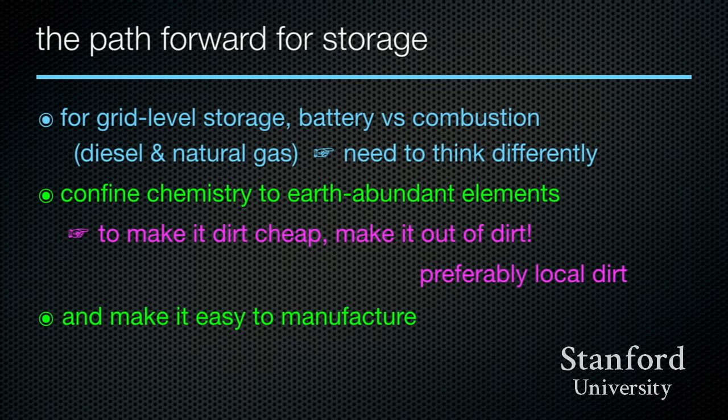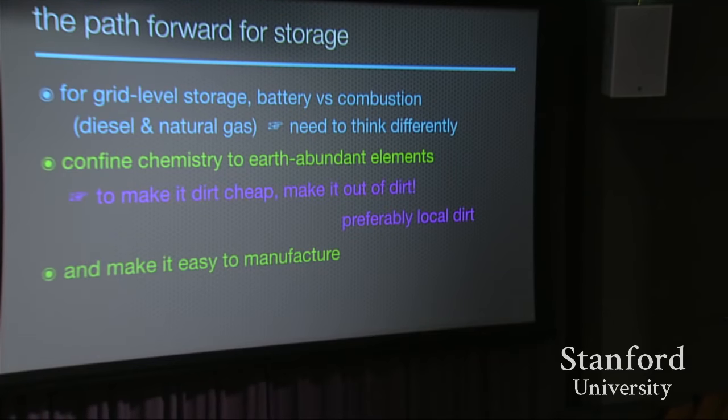I'm going to grab a second pointer. This one is, you know, the cobbler's children go barefoot, and I have a battery problem. Oh, well, they don't need it. They don't need my image.